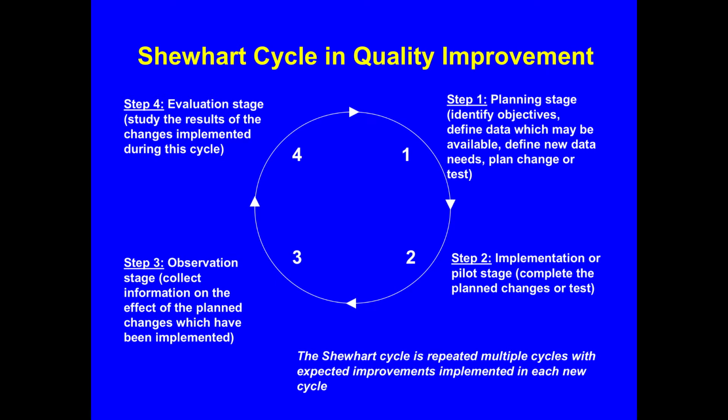The first step is a planning stage. Define the data which is important and available. Define what new data might need to be collected in order to do this correctly. Plan the change, or essentially what the test is, the interaction or the intervention that is going to presumably change the results. Step 2 is implementation or pilot stage. During that time period, it's when the change that is proposed to improve the activity goes in place. Step 3 is observation, in other words, data collection. And at that point in time, the ability to look at whether or not the intervention that you created has done its job. In step 4, essentially evaluate the data.